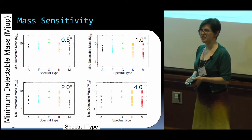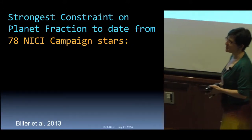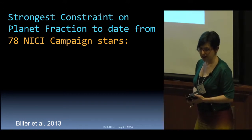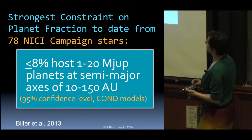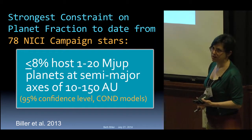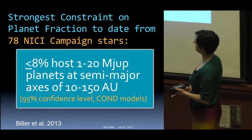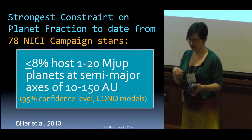This survey, in fact, did yield a null result, but even so, it also yielded some of the strongest constraints on the distribution of young planets. So this is a subsample. These are young moving group stars, so members of young kinematic associations. So they have particularly good ages of about 10 to 150 million years. And from the null result for these 78 stars, given the contrast that we had, less than 8% can host a 1 to 20 Jupiter mass planet at semi-major axes of 10 to 150 AU at a 95% confidence level. So this is a very similar result as the previous set of surveys, but a much higher confidence level.